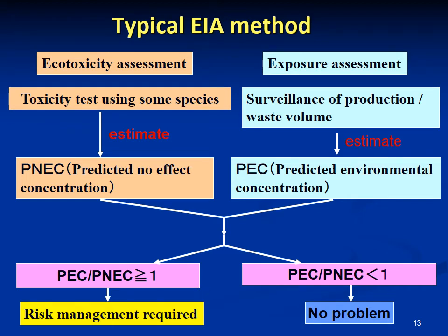As you know, conventional EIA is often used for various chemicals. The VICH EIA guidelines are also based on conventional EIA, but also have some original points.